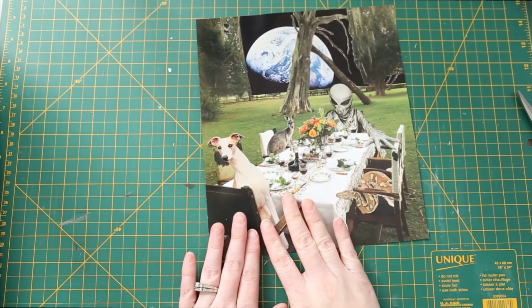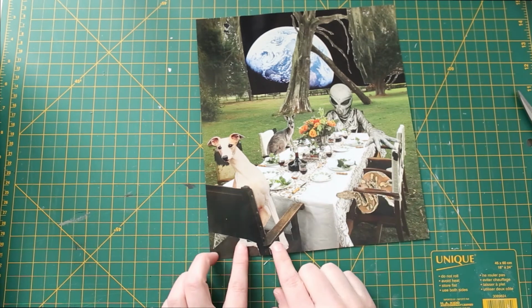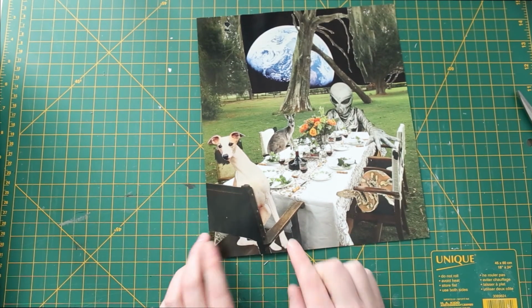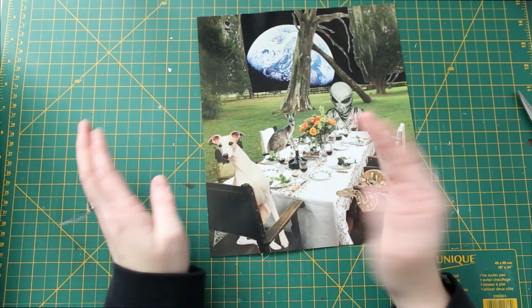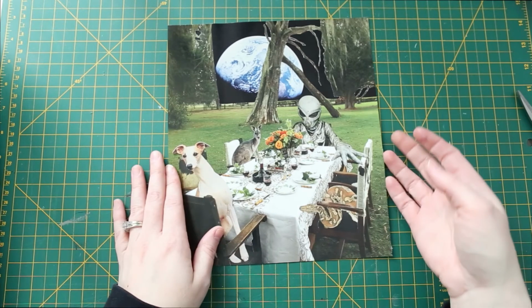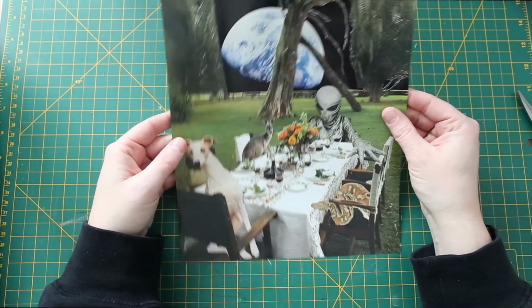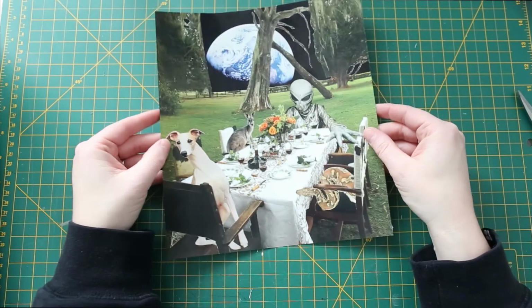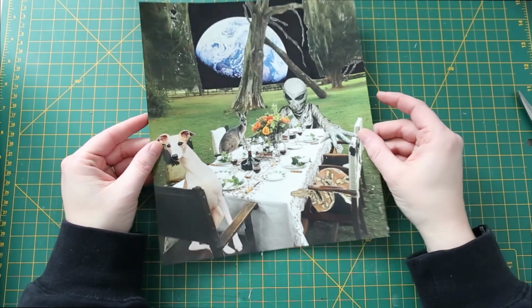I think the whippet is a little too leaned over, but I wanted to see some of his leg over here just to really sell it. So he had to lean over a bit, but otherwise I quite like this tea party. It's pretty fun. I like how the background turned out. Overall, I'm just pretty happy with this.